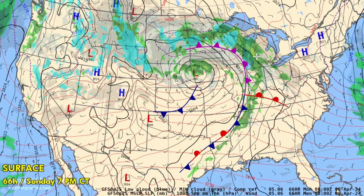So there we go, the rain showers heading eastward, and then we see the vast moisture return set up for Monday. Lots of moisture offshore, 1.5-inch precipitable water.